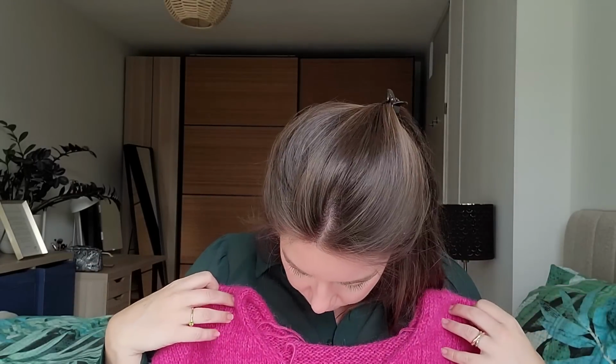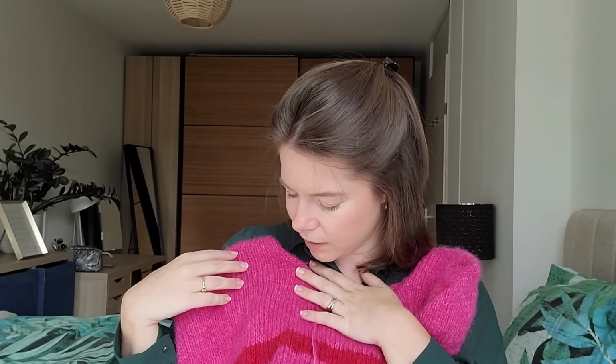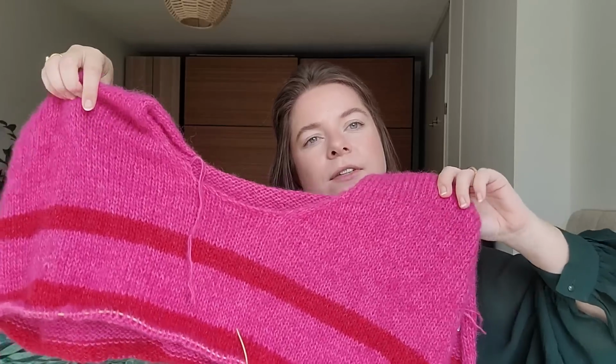I do have to say, the camera blows it out a lot. It looks a lot more neon than in real life. I feel like in real life it's a little bit more subtle. But yeah, you can see it, and I'm really excited for it. So yeah, this is how far I am. I would like to have this finished for our trip in 3 weeks, because then at least 3 of the 4 of us can have stripy sweaters.